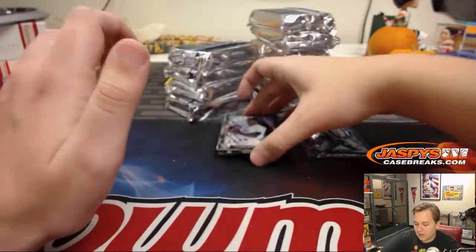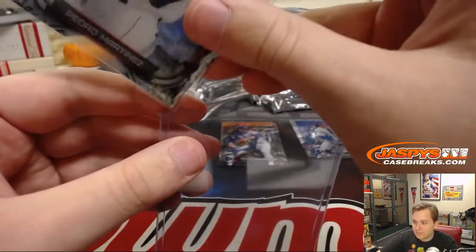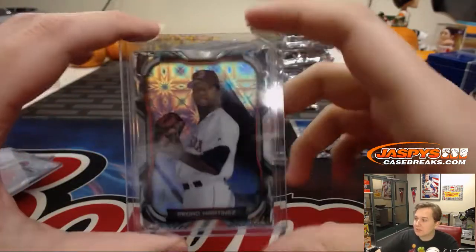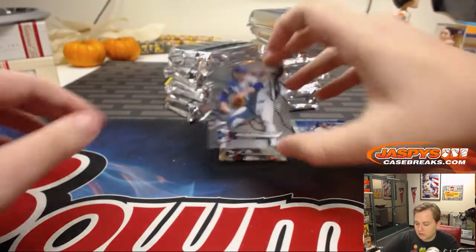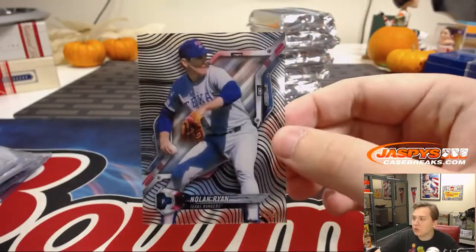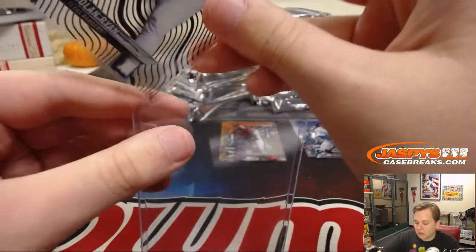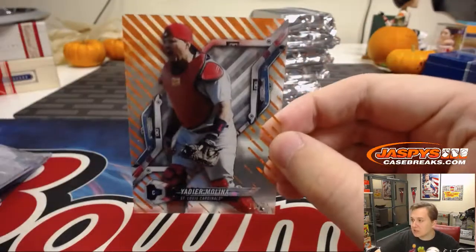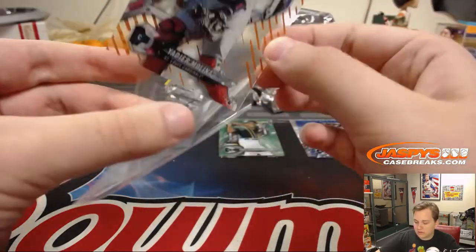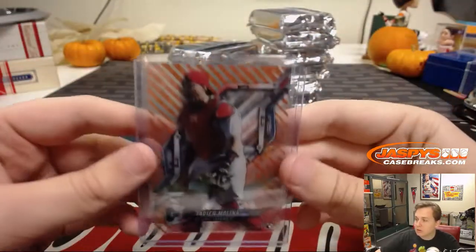All right, we have Pedro, numbered 32 out of 50 for Boston. Yeah, sorry about the lighting. I'll try to tilt them a little better. Pedro, numbered 50. We have 24 out of 50, Nolan Ryan, for the Rangers. We have Yadier Molina, numbered 13 out of 25, for the St. Louis Cardinals. Orange right there.